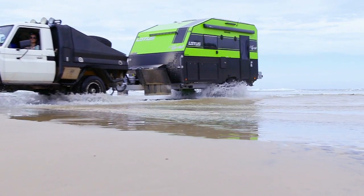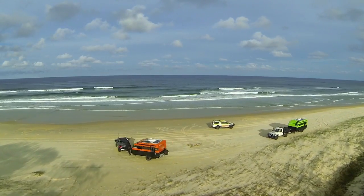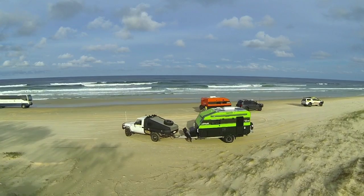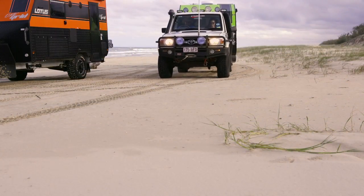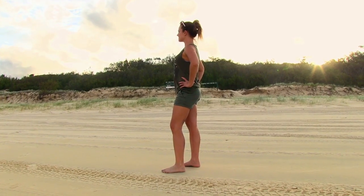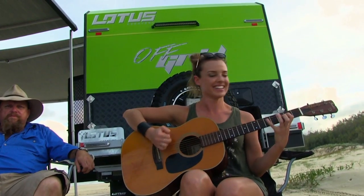Cruising along a beach that just seemingly goes forever, it was the best feeling of freedom that I've felt on this trip. It's something I've never done before, being able to drive along the beach and just pull up and set up camp. Pulling up on the white sand and hopping out with the sound of the ocean, parking the caravans, setting out the awnings, getting the chairs out and having a little play on the guitar, cold drink. Couldn't ask for more than that.